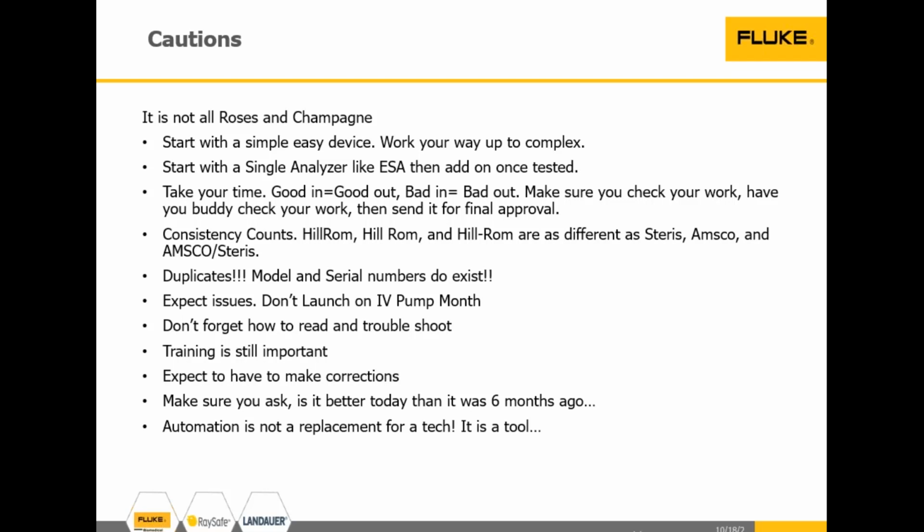Consistency counts. Anybody ever play this game? Anybody ever play the Hill Rom game? Come on. You played the Hill Rom game, haven't you? Is it Hill Rom, Hill Space Rom, or Hill Dash Rom? It's just as different as AMSCO Stairs, or AMSCO Stairs, whatever it is today. They're all different manufacturers in the eyes of your CMS platform and your automation.